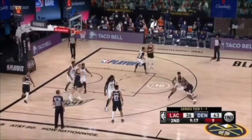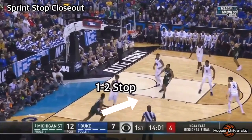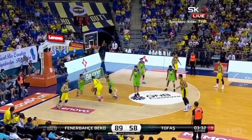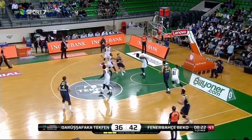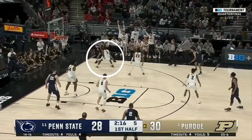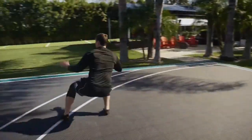Oftentimes you are exposing an angle for the offense to drive with your 1-2 stop, instantly giving them a line of attack and leverage that is hard to cut off before a paint touch. And you're exposing your top foot, which is a situation with little chance to recover. This is why I believe in a mixture of both approaches, and in fact Paul from PGF Performance is on the same page as me.